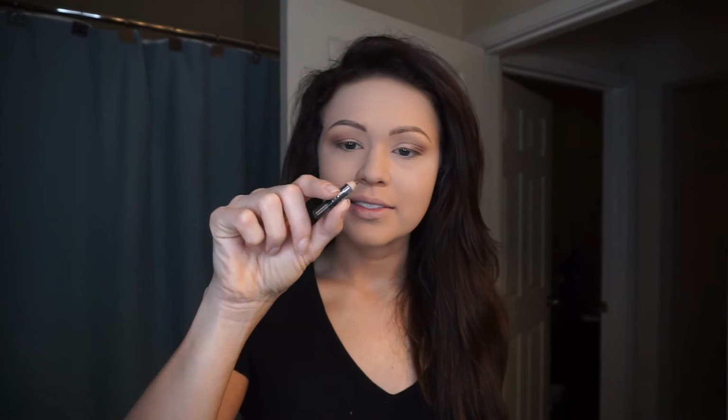To line my eyes, I'm going to use Teddy by MAC. Obviously, it's well loved. And then on the upper waterline, I'm going to use a black to really define the lashes. And then on the bottom, we're going to use a brown eyeshadow and pack it in with a tight, itty bitty little angle brush that's going to give a really defined lower eye.